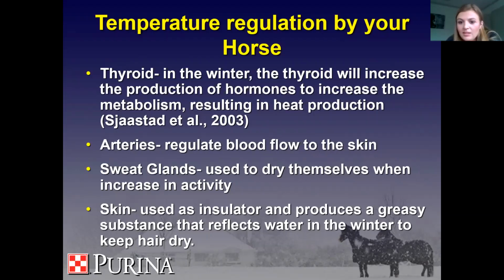The next couple things you would think of are your arteries and sweat glands. Your arteries are going to regulate your blood flow, so exercise is good for them, and we'll get a little more specific into exercising your winter horses. In addition, your sweat glands, if they are exercised, it helps them dry themselves. More of the control center is your skin. A horse's skin is used as an insulator, just like ours. But an interesting thing about them is they do produce a greasy substance. The whole point of this greasy substance is to reflect water, rain, snow, and moisture, so that moisture doesn't get down to their skin, to help protect them from the cold.